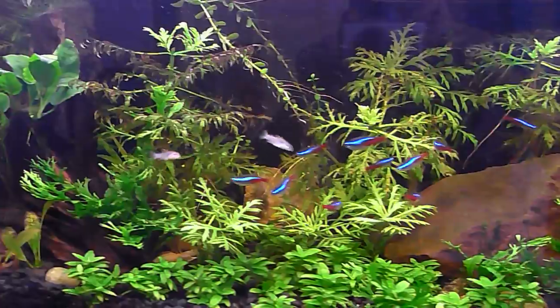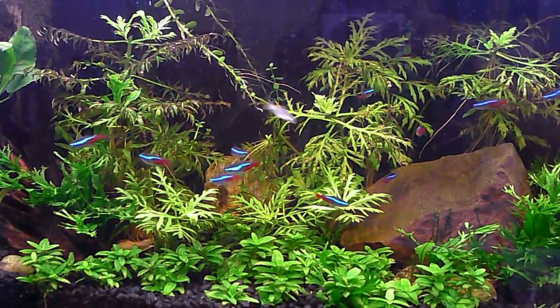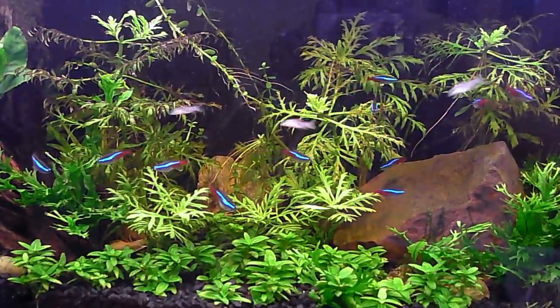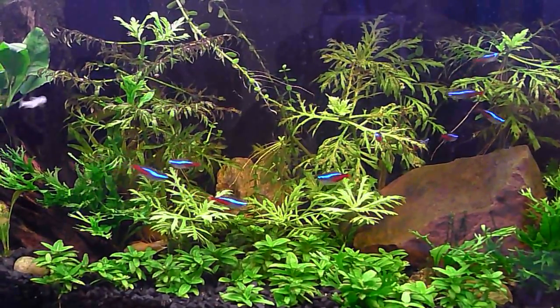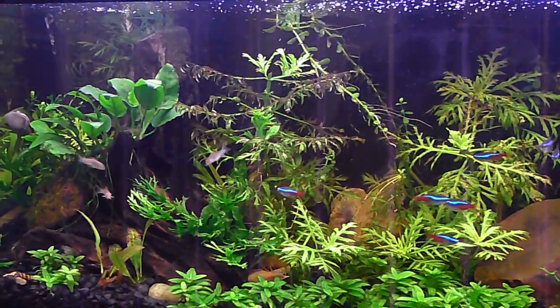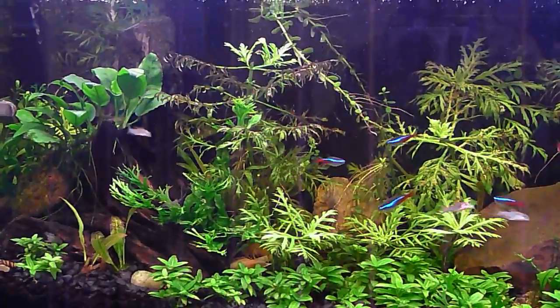The neons weren't quite sure what they were, but it looks like they're leaving them alone now. I was kind of worried they were messing with them when I first put them in there, but they seem to be really happy. This is probably the first good swim that they've had.